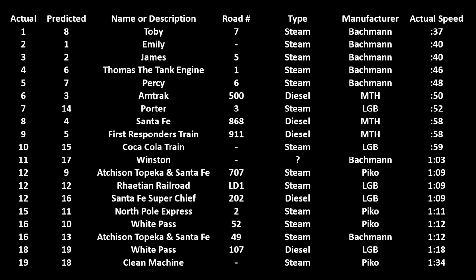Well, the surprise winner today was Toby, beating both my number 1 and number 2 predictions by 3 seconds. Let's put up on the screen the full list of the results and my predictions alongside there. You can see that I had Toby down at number 8 on the list. So that was way off. That was probably my biggest mistake of the day. And I also didn't recognize which one was going to be the slowest of all. And that was the Piko Clean Machine, the track cleaning locomotive.